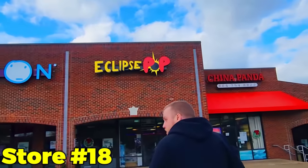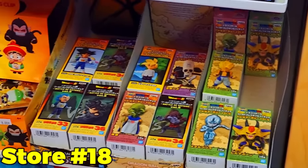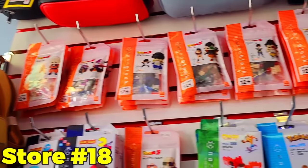Next, we went to a local store called Eclipse Pop, who gets in imports and other anime things. They were loaded up with all kinds of Dragon Ball goodness, from little figures to bigger figures to little mini figures to just about everything you can look for.